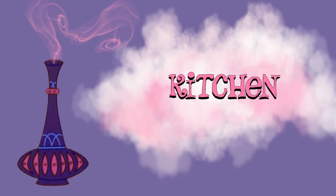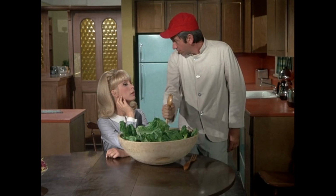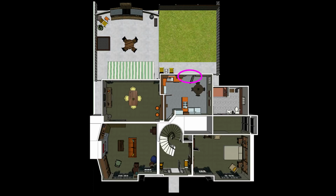Now let's step inside the kitchen. From this screen grab of the backyard, we learn that there is a door that leads into the kitchen from the patio. It was never shown to us on the interior. The most we ever saw along this wall was to the end of the kitchen cabinets. But this information places the door in the kitchen here, right after those cabinets.